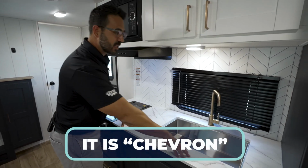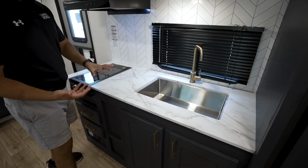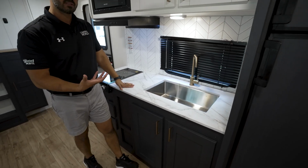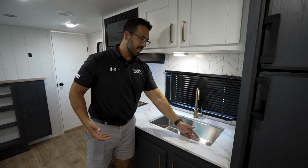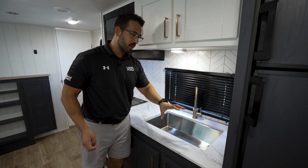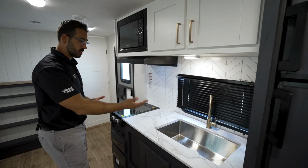Dropping down, they have a false Carrera top, right? It looks like Carrera, but it's actually going to be a thermofoil countertop. And honestly, it's a good countertop design. It's definitely an upgrade over your old T-mold, big time. Also, it still allows you to undermount the sink like you'd be able to with a true stone, but you don't have the weight that you would get if you had an actual stone countertop.